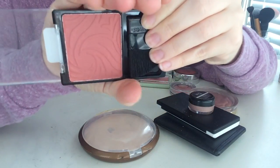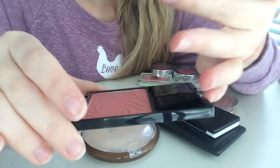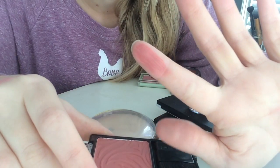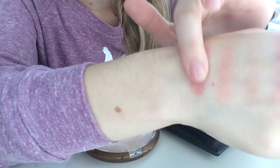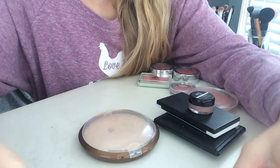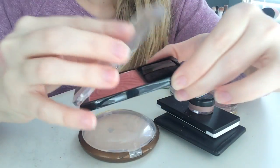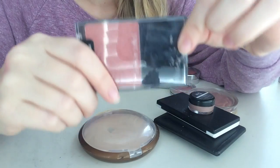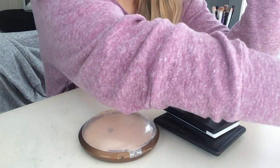It's almost a reddish color. Very pretty, but it's dark for my skin tone, very dark. And because of that, I don't find myself using it. I've had it for a while now, and I really haven't used much of it at all. So I don't think it makes sense to keep this one. Goodbye.